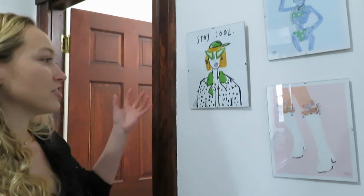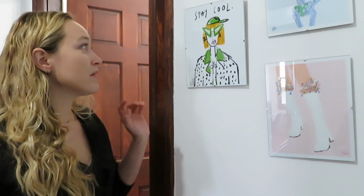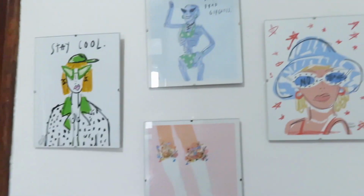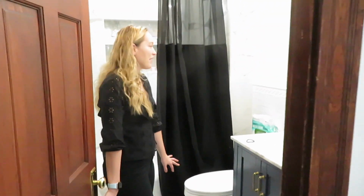So as we walk up the stairs, I recently did this little gallery wall of art from a girl that I literally found on TikTok that I'm obsessed with. Her name is Be Kind Bella on Instagram. She does these really silly drawings that I love and make me really happy. So I just hung them up in this area to create a colorful art piece, because downstairs, if you've noticed, the art is a little more formal. We have some abstract art, some black and white stuff. Up here I just wanted to make it a little bit more fun. And then we come this way, and this is my roommate's bathroom.